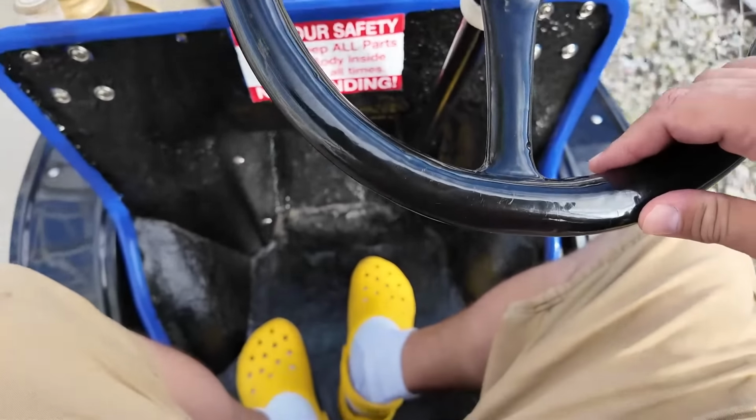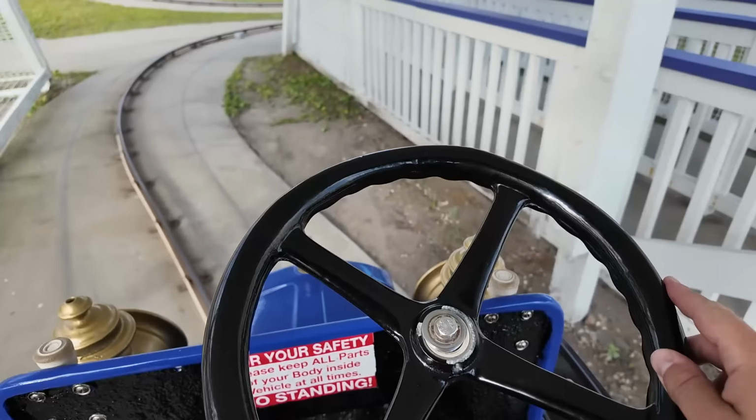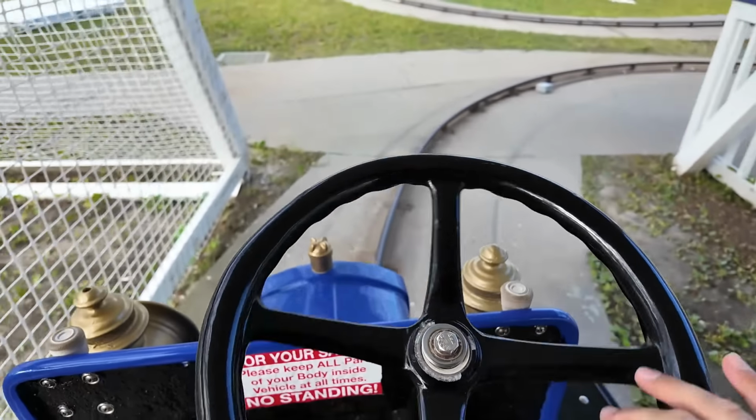So yeah, no gas pedal, no steering wheel to worry about. I think that's actually a better way to run the antique cars. Otherwise, they're like pure chaos.